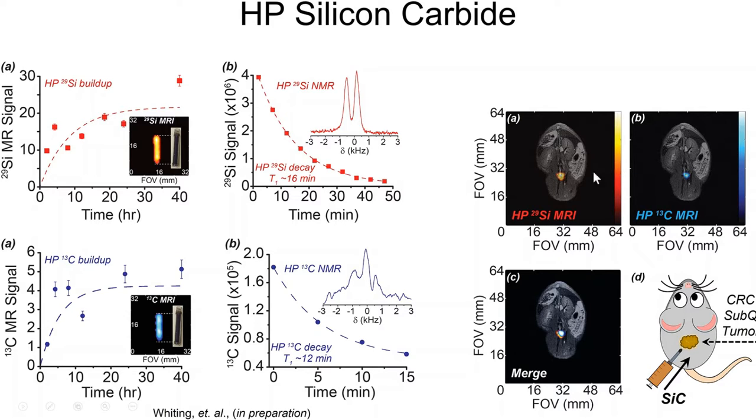So we inject them into a tumor, and then we can get a silicon MRI that we have in red and a carbon 13 MRI in blue and overlay them as well. I don't know about long-term. Silicon carbide is kind of a neat playground. I don't know if it's going to be used long-term in vivo, especially the particles we use, because they're not round spherical particles. They're really jagged looking. So we'd probably have to try to find some spherical particles to be nicer to the mice with.